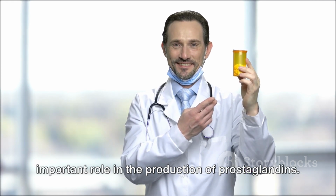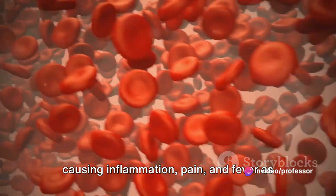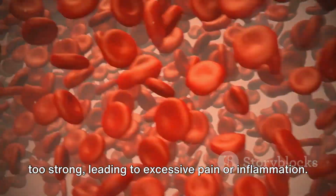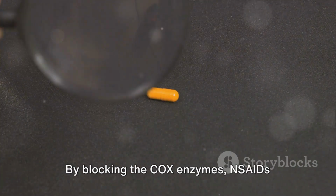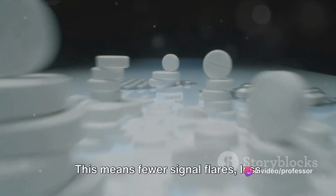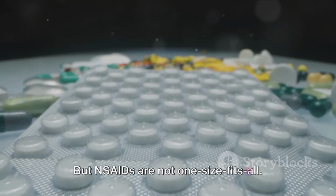Now, these enzymes are not the villains of our story, rather they play an important role in the production of prostaglandins. Prostaglandins are like the body's signal flares. They alert the body to injury or disease, causing inflammation, pain, and fever as part of the body's natural defense mechanism. But sometimes these signals can become too strong, leading to excessive pain or inflammation. That's where NSAIDs come in. By blocking the COX enzymes, NSAIDs effectively switch off the production of prostaglandins. This means fewer signal flares, less inflammation, and ultimately less pain. It's a bit like turning down the volume on a loudspeaker that's blasting out too much noise.